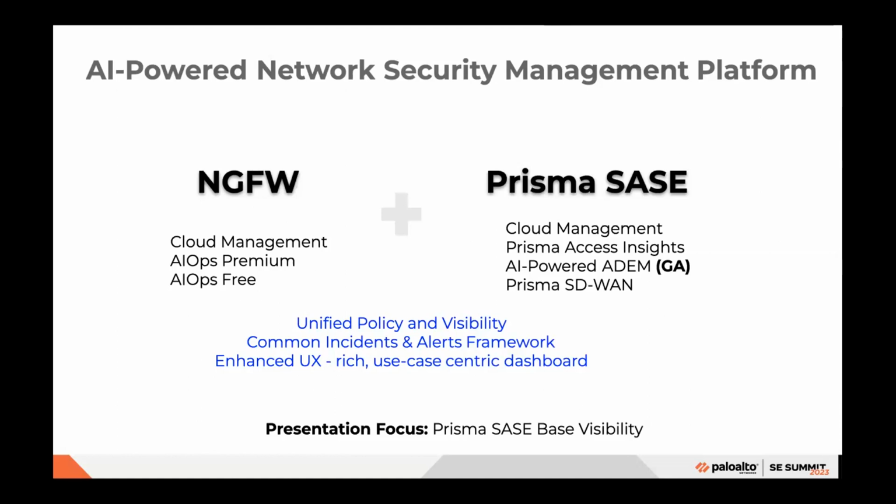What I'm going to be presenting to you is a part of a much greater effort in unifying and bringing together visibility for our next-gen firewalls, premium AIOps, as well as cloud management. So that's what I'm showing you here on the left-hand side. It brings together the capabilities for our next-gen firewalls with Prisma SASE.